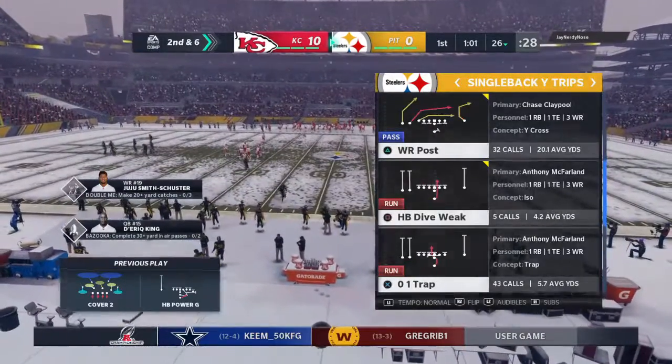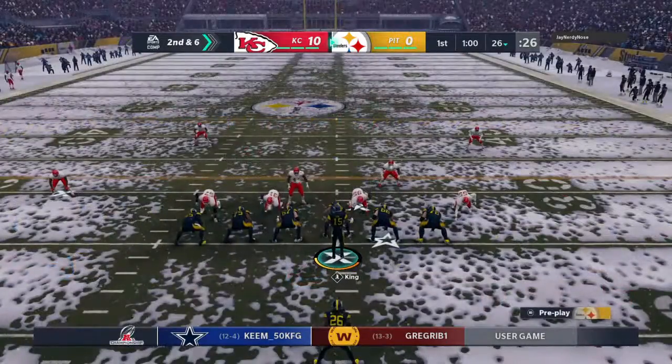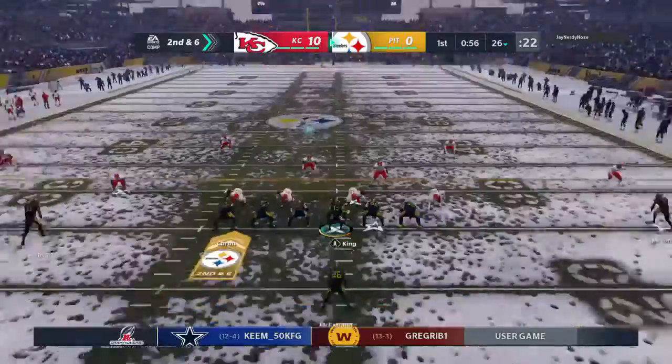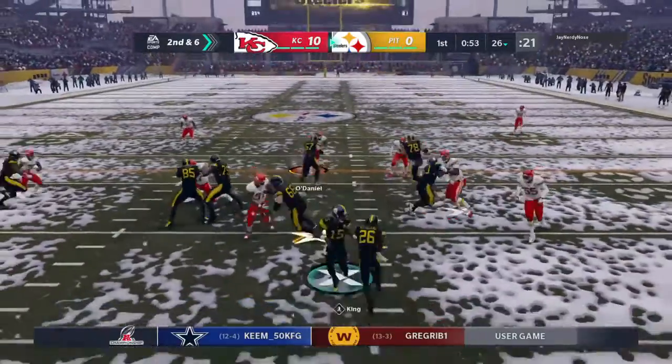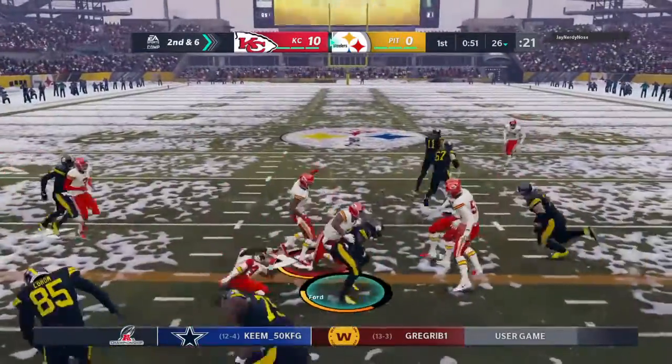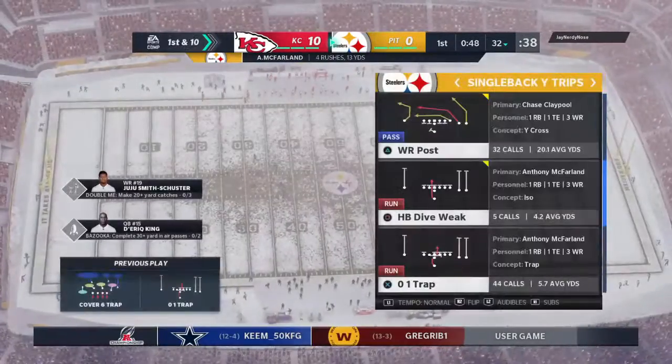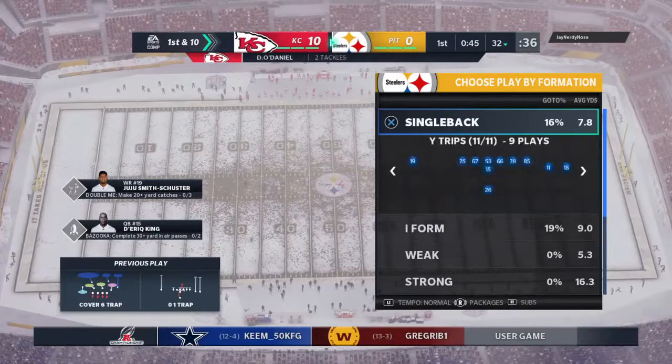At the 26-yard line. The run got 4. Now they deal with a 2nd and 6. On the ground, it's McFarland. And he's able to get out to the 32, brought down there. 6 yards the pickup, and that's a 1st down.